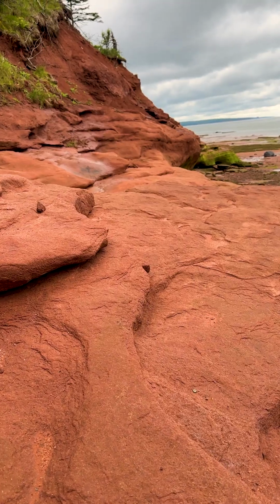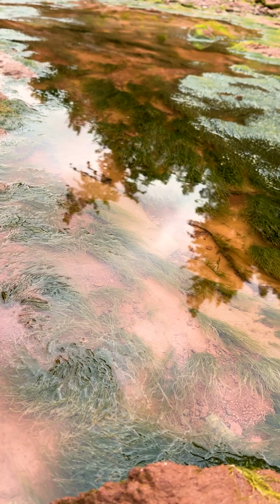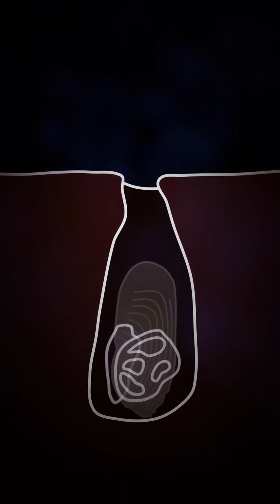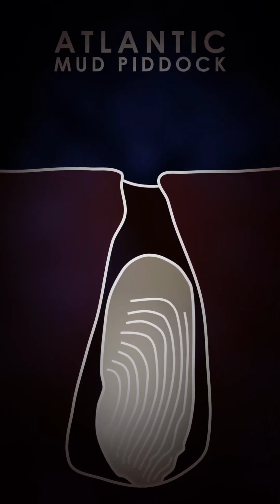They grow a specialized muscle called a foot, using it to probe the ocean floor for a place to put down roots. And they've got some very specific needs. Oxygenated water, like the kind constantly churned by the Bay of Fundy's massive tides, and red mudstone, like the kind at Burntcoat Head. When they find that magic combo, they use their newly grown foot to dig straight into the rock. As they age, grow, and start to form a shell, they keep burrowing deeper, meaning their hole naturally becomes conical, until finally they arrive at their adult form, the Atlantic mud pittock.